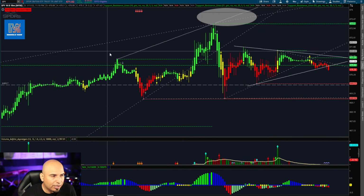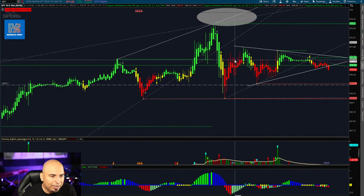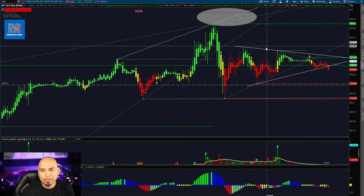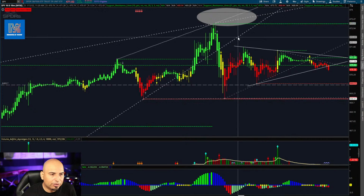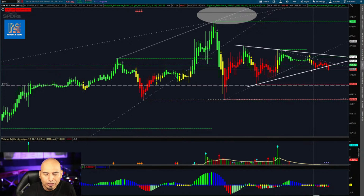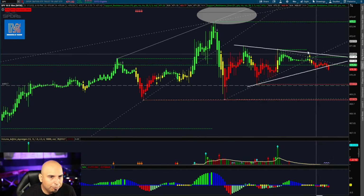It was kind of choppy today. I was hoping the SPY would break that bottom support and we would have more upside in the market. But when the VIX started reversing there, everything started coming down and following the SPY. Okay, so that was that.